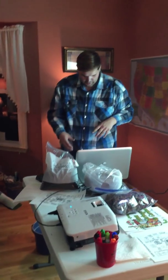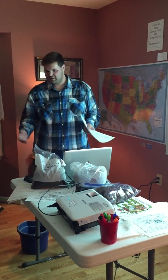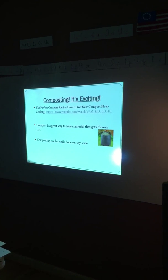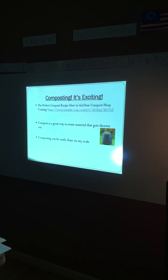So compost is a great way to reuse material that gets thrown out. We said that earlier in the warm-up. Composting can be done easily on any scale. This is where we were talking earlier. Here's an example of a small home-scale composting pile. I had one for many years until it finally decided to break apart.